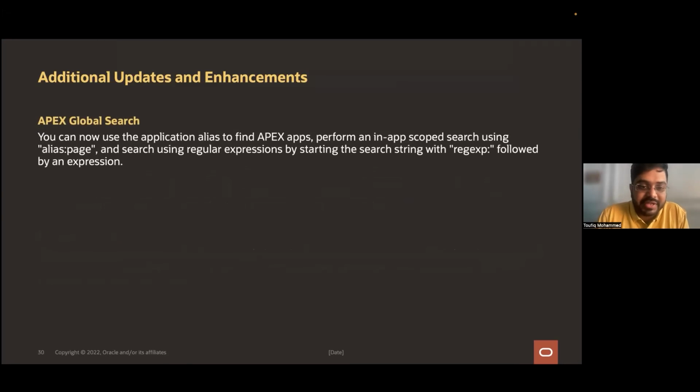And now the Apex global search. In Apex Page Designer, in the previous releases, you could directly use the Spotlight search to navigate to your desired page. Earlier it used to support app ID:page syntax, but now you can also go to your desired page using app alias:page syntax. And you can also use regular expressions to search using the Spotlight.